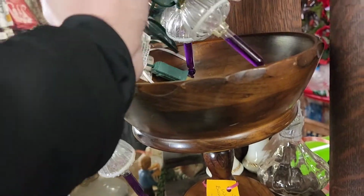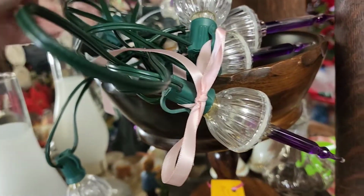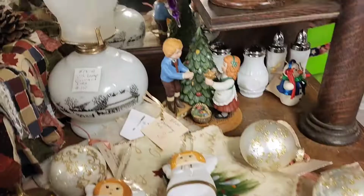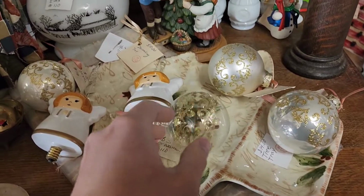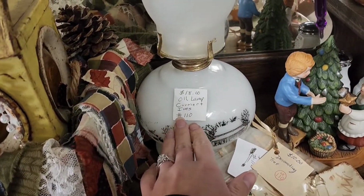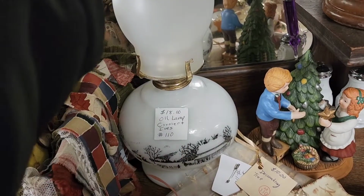And the reason why is because they're recalled. There's like a chemical inside there. And it was $26 for these bubble lights. I've never seen bubble lights, ever. I've only heard about bubble lights. I've never seen them on, never seen them plugged in. I like this oil lamp.